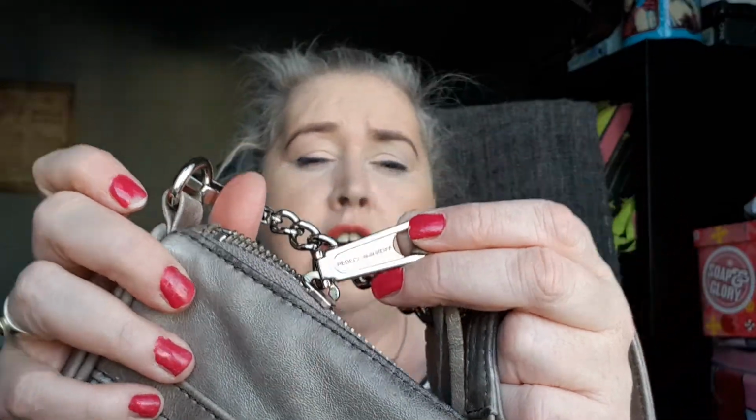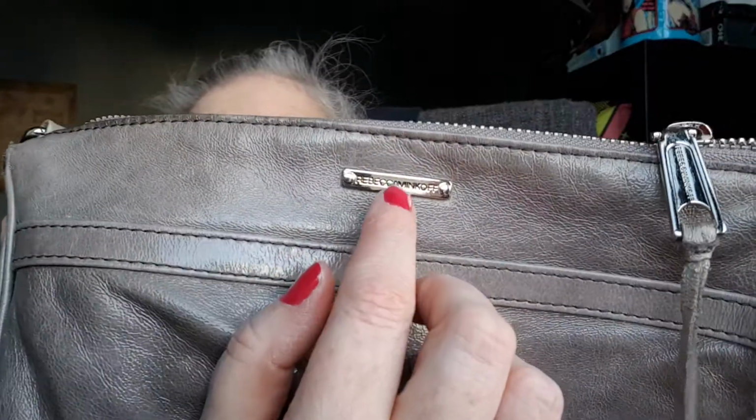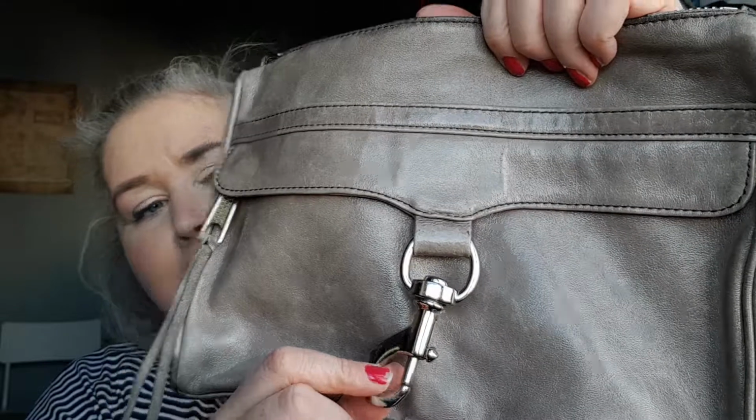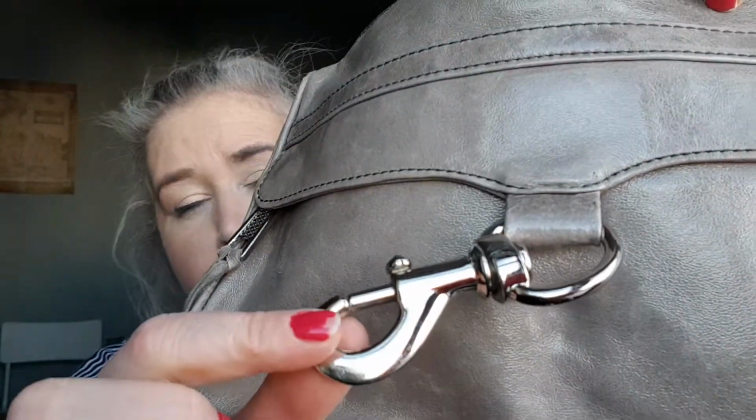It's stamped Rebecca Minkoff. Another thing is Rebecca Minkoff is not immune to the fakers. There's fake Rebecca Minkoffs out there as well. I've owned a few of these bags, so hopefully I can tell whether it's genuine or not. I mean, by the pictures on the auction listing, it looked genuine. So the hardware looks okay. So it has a little Rebecca Minkoff tag at the back. And the obvious big bit of hardware is, I call this the dog leash clasp. I'm not sure what the actual proper term for it is, but it looks in perfect condition. There's no signs of wear at all.